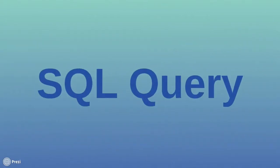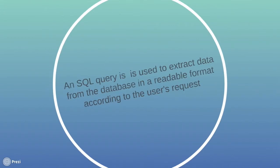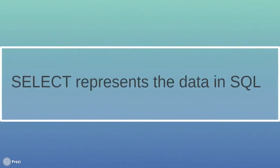Now on to SQL query. An SQL query is an inquiry into the database using the select statement. A query is used to extract data from the database in a readable format according to the user's request. Select represents the data in SQL, but alone means nothing. Other clauses are needed so it can function.